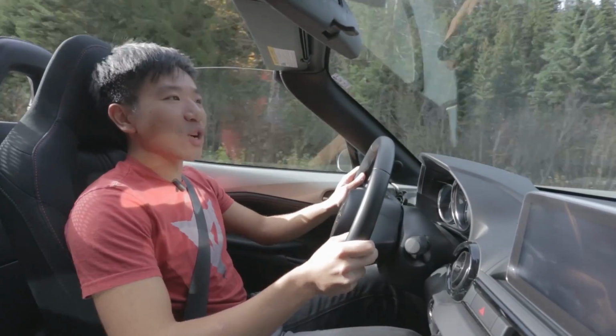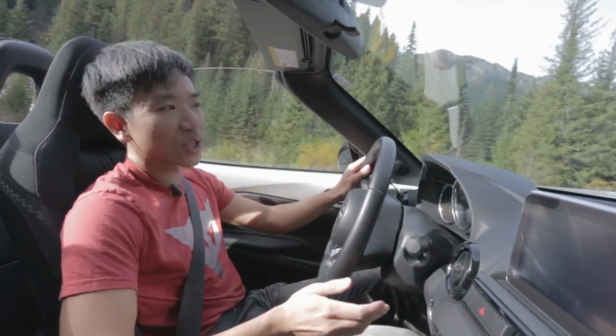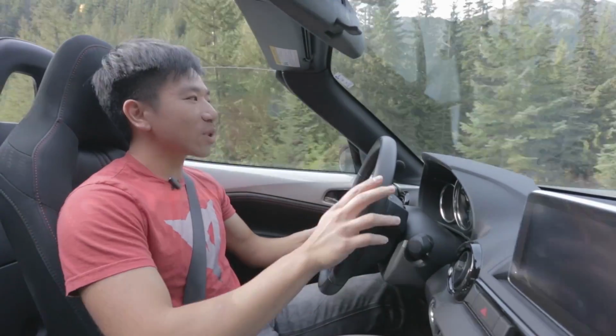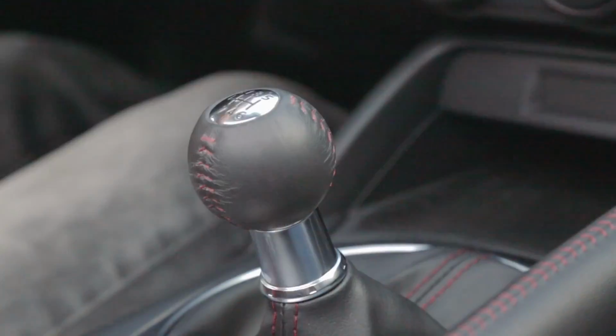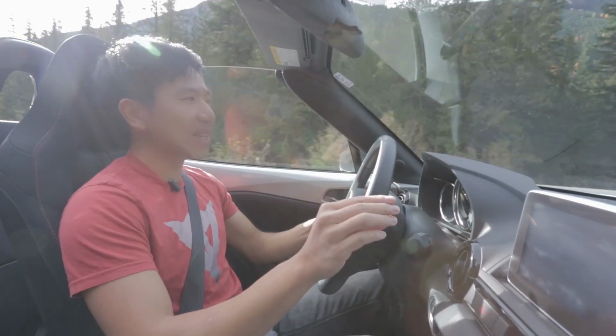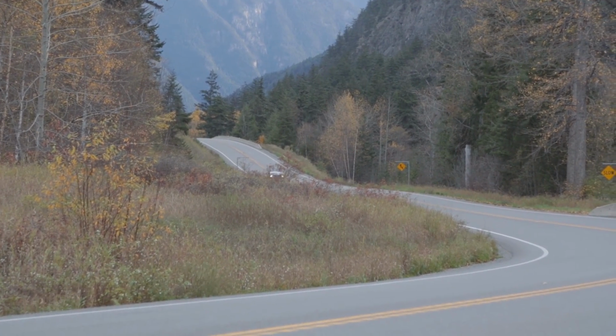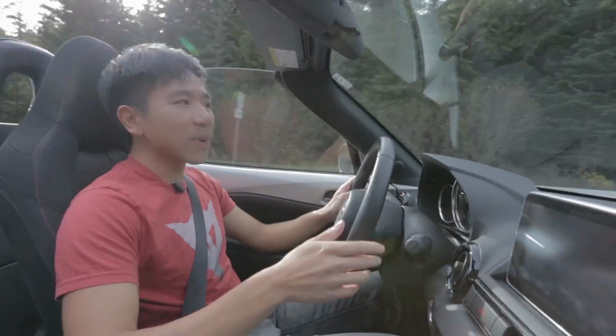There's a rifle bolt gearbox with super tightly spaced ratios and a super tight gearing feel. It's one of the best shifters I've ever driven. The throttle response, the pedal travel is really short and snappy, and it encourages you to go full throttle all day long. The pedals are perfectly spaced for heel-toe downshifts.